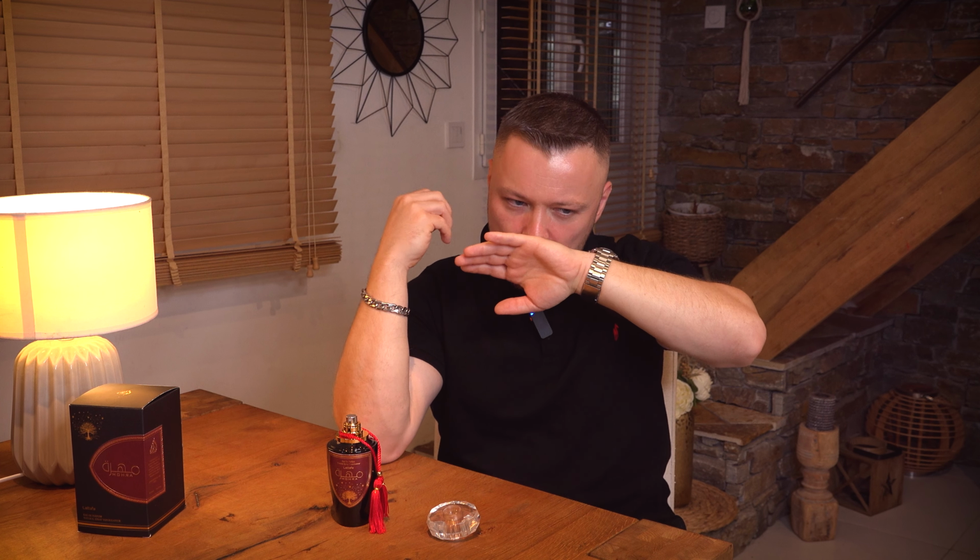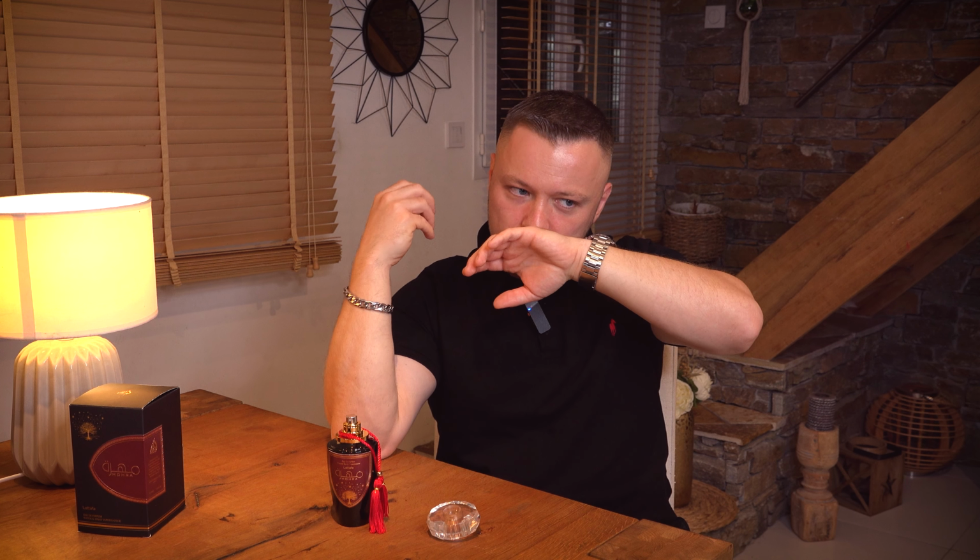Now, after the 5 minutes, the edges round up and you get that juicy and boozy plum, and you get that black pepper like I told you, but also you get some saffron, but not too much, not like the saffron you get in most of the Lattafa fragrances, because Lattafa uses a lot of saffron notes in their fragrances, but this one has less saffron, it has more black pepper. In the background you have the lavender with the patchouli trying to reveal itself like a true note.